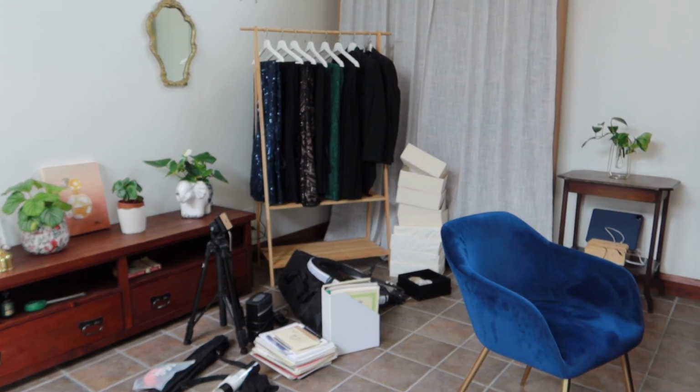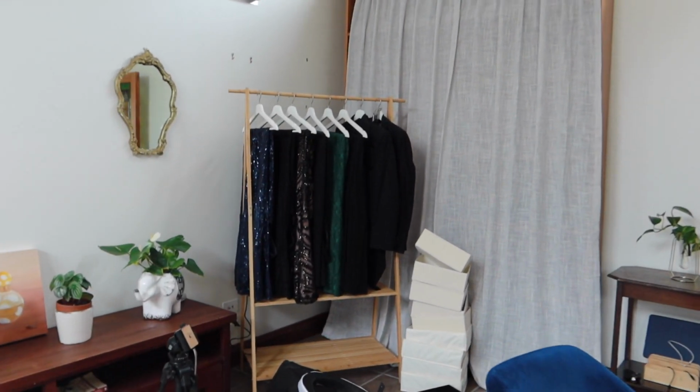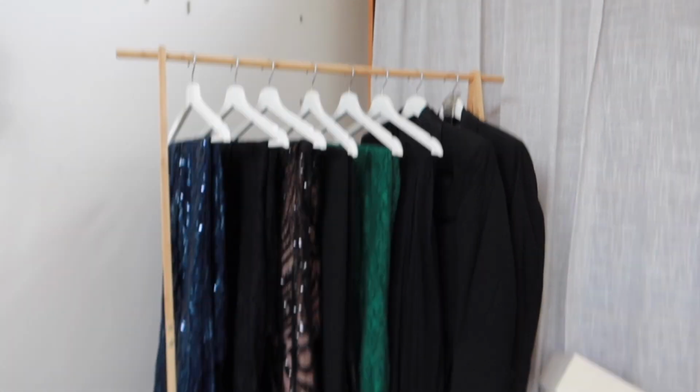This is the state of the office at the moment. Things are looking pretty hectic, but as you can see, I've put all of my lovely gowns up on the little clothing rack.